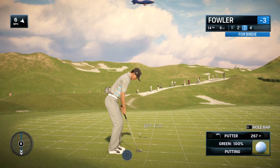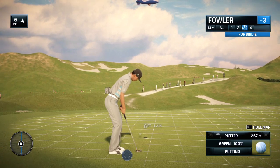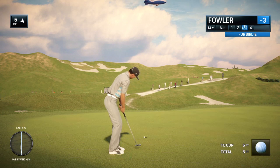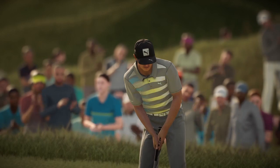That's a turkey in bowling, isn't it? He's no turkey. So to four under with a second straight birdie.